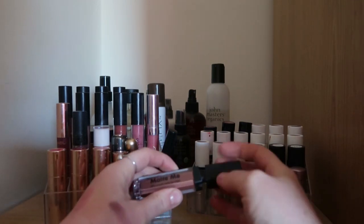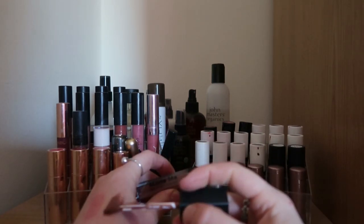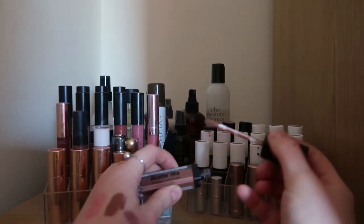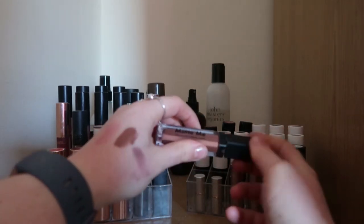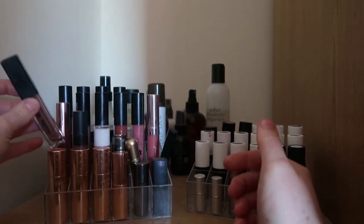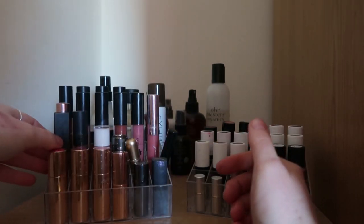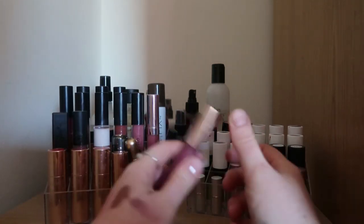Now I did used to have these Matte Me lip creams, and I did find them quite drying. So I might just play with it and see if it's how I remember, or if they've changed the formula or not, because I haven't really played with those in a while. I've got my Nabla liquid lipstick here. Oh, so I've got 3 liquid lipsticks. I don't know what I'm talking about.